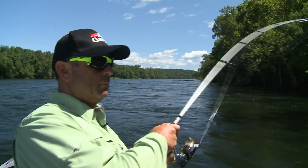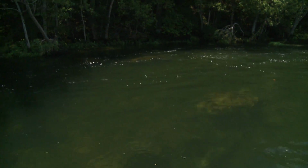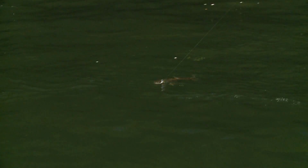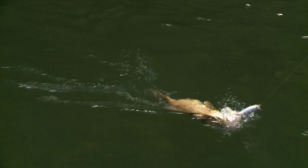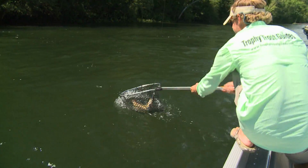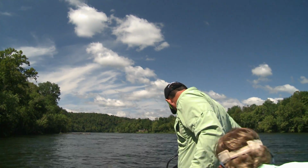Boy, there's a fish right there too. Golly. That's a fish. Yes, nice one, sir. Boy, he doesn't know he's hooked yet. Oh, you give up. Yes. The fog's lifted, the sun's come out. Beautiful morning.